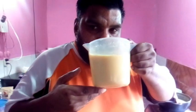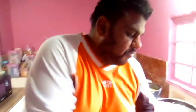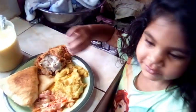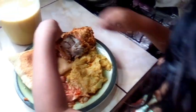Tea now done. Pray. Mommy. Alright, so check out the food here. We're going to wash man. I'm going to taste everything. You got what they said? Mommy chicken. Yummy chicken? Yes. But eat your chicken. Eat your chicken.